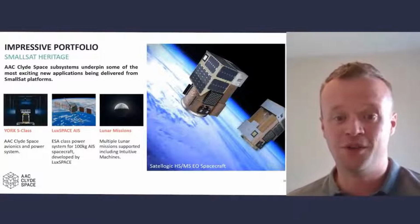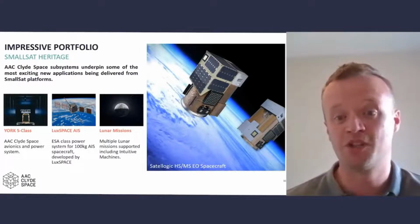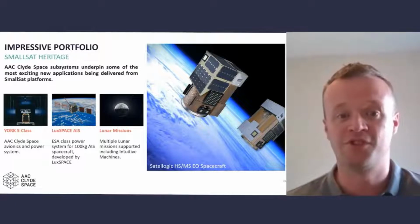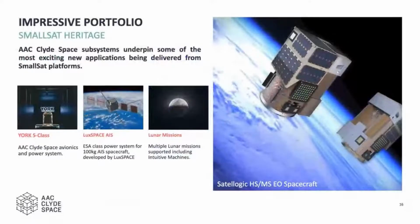Another part of what we do is we develop subsystems for other small satellites. And this slide here gives you an overview of some of those missions. A very exciting one for us just now is that we are developing a subsystem that's going to be going to the moon, hopefully later this year.